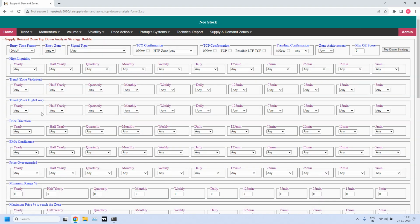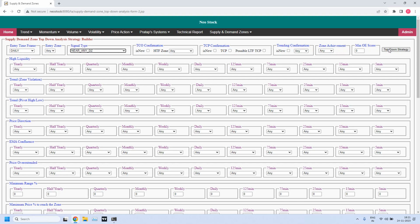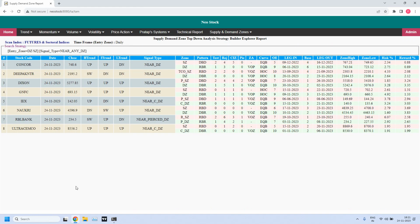Now let us generate demand and supply zones for daily time frame. Entry time frame is daily. Let us find the stocks which are near to the daily demand zone. So these 8 stocks are closed near the daily demand zone.